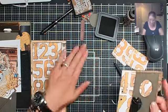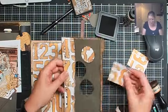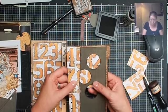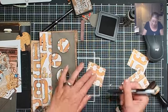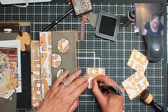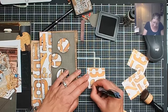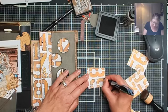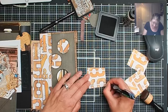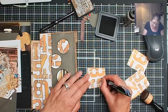Okay, that's number one. Which one should I take? Well, actually, it doesn't really matter. I think this one will go quite well over there. So you see, don't throw away any scraps, because this was just a part I had left from making the other pages, and now I still can use it. So that's what I always think is fun.